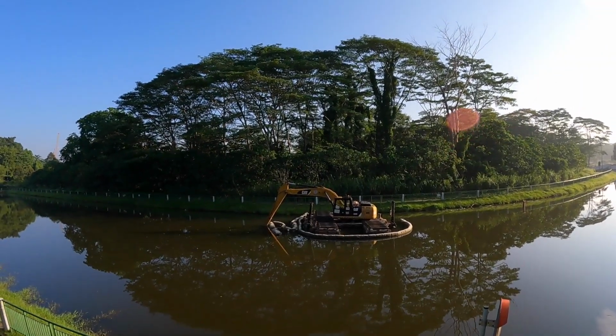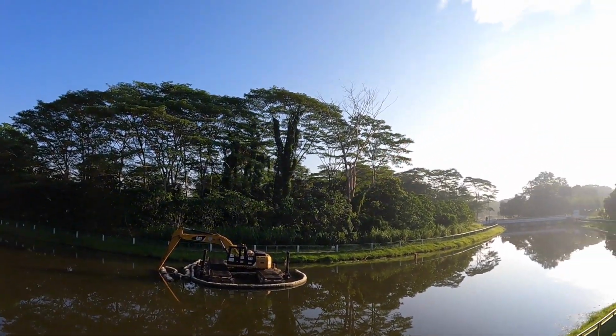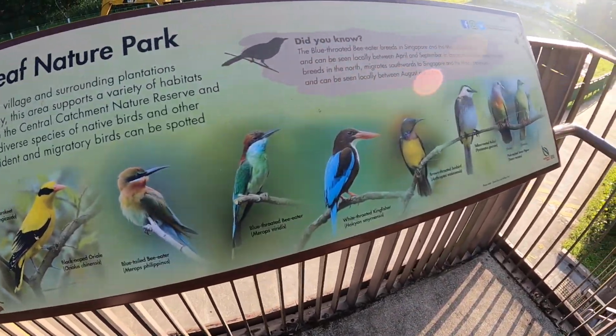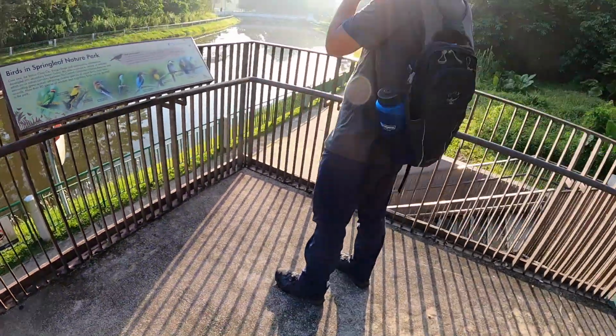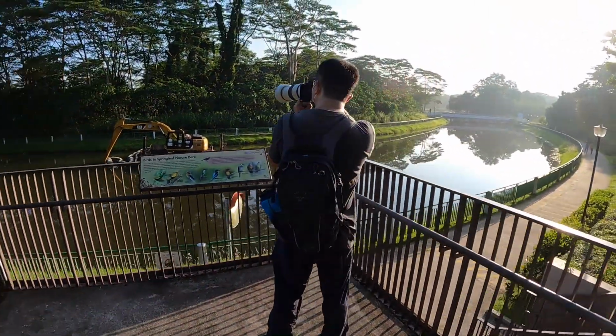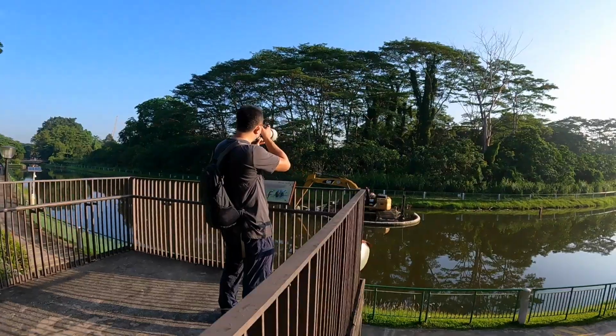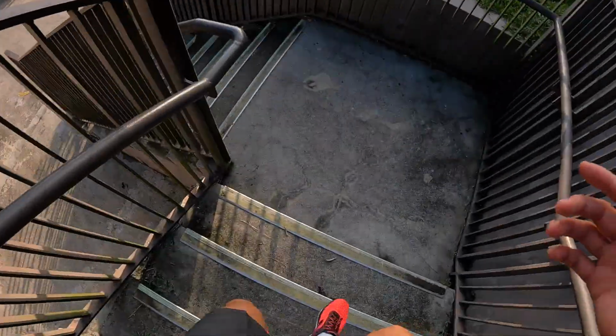Some construction happening over here. They spoiled the view, but never mind. From what I see, there's quite a variety of birds according to this board. Okay, wow. This is a paradise for bird watchers and bird photographers. Okay, let's go back down.